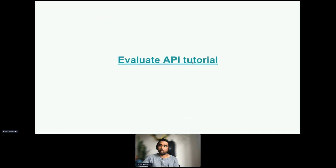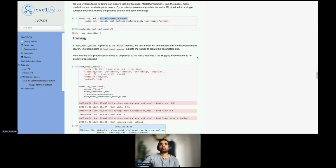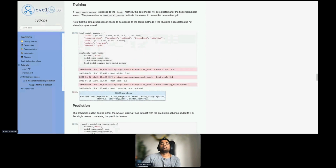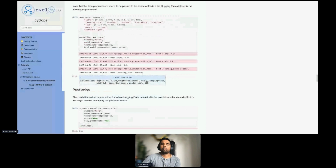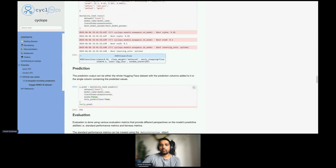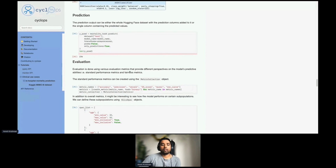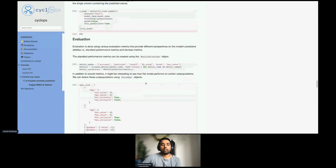So I'm just going to show an example of that. I hope you can see the new tab now. So we've managed to train this example model on the mortality task, and we also ran some predictions on a test data set here. And so now we really wish to evaluate the model's performance using different metrics.